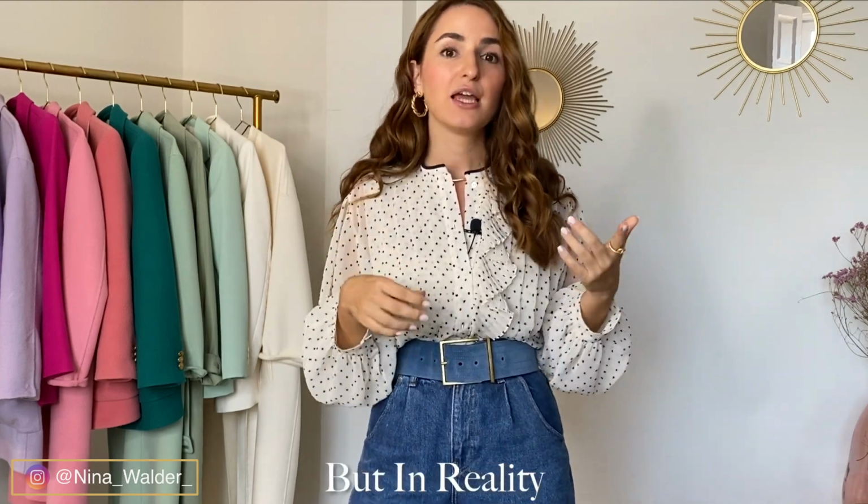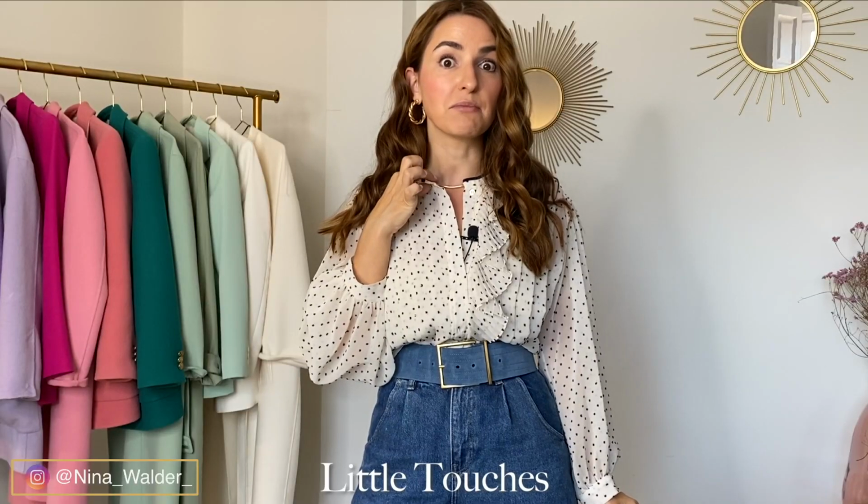But in reality, if you want to look a little bit more put together, if you want your outfit to look a little bit more elegant, just by wearing small jewelry, you don't have to do anything super extra, you don't have to go for statement jewelry. Just by adding little touches, like wearing your earrings, maybe you love to wear your bracelet, maybe your necklace, whatever it might be for you, those little touches make a big difference.